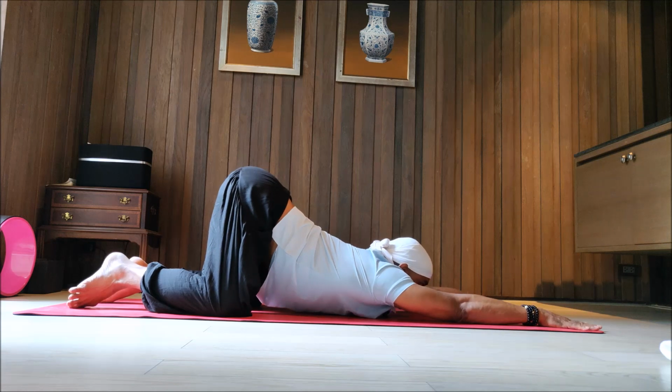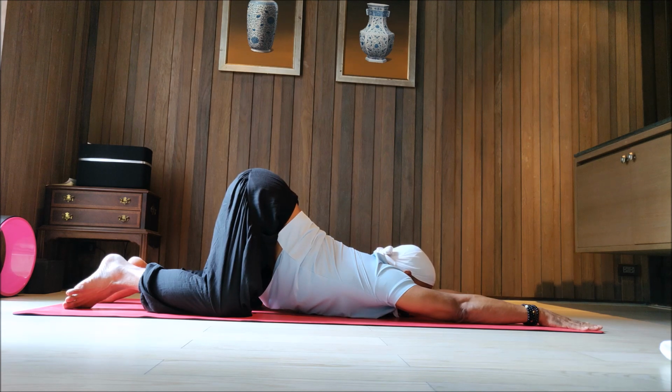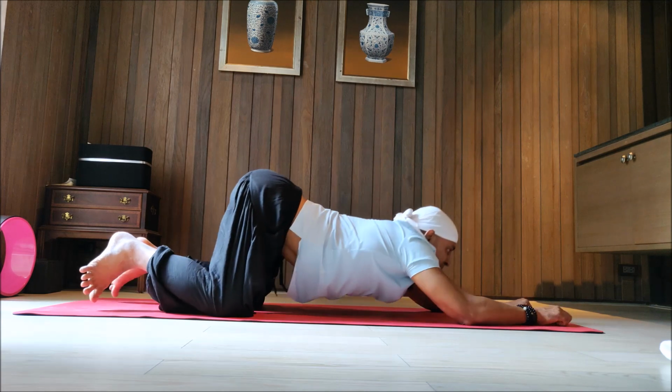Now this one helps stretch the upper back. Opens your upper back. Relieves pain or stiffness in the shoulders. Very, very important. Maybe your neck pain is also due to tight shoulders, tight upper back. And you breathe here. 5 long breaths. And again slowly come onto your stomach.